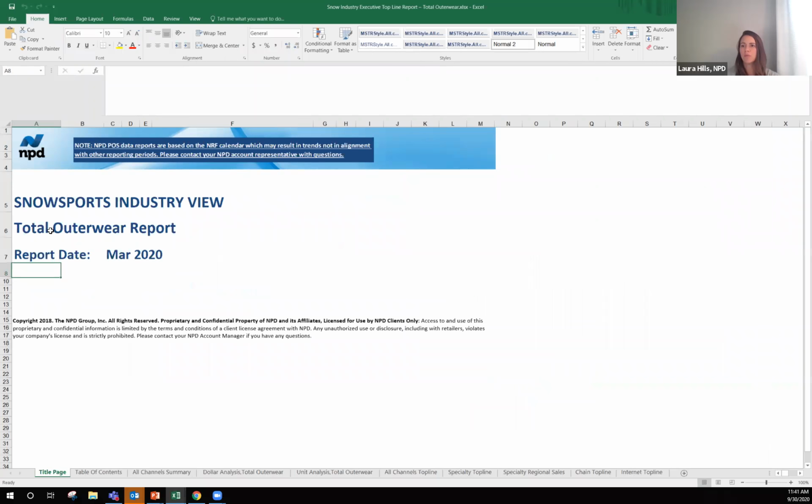So here's that report that was screenshotted on the slide. I'm gonna walk you through what this report includes so that you know what to expect in the coming season that you can get access to. And you also have a little bit of familiarity with the components of the report so you can open it and feel comfortable using it.